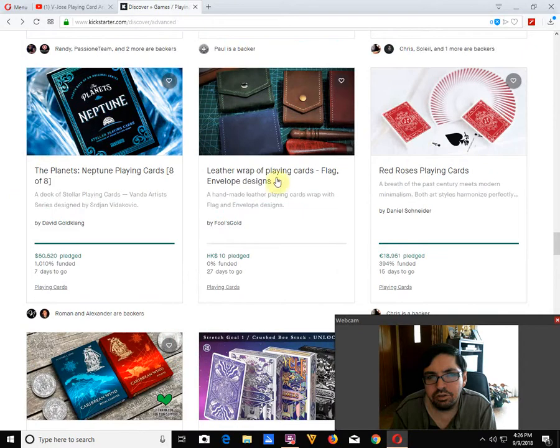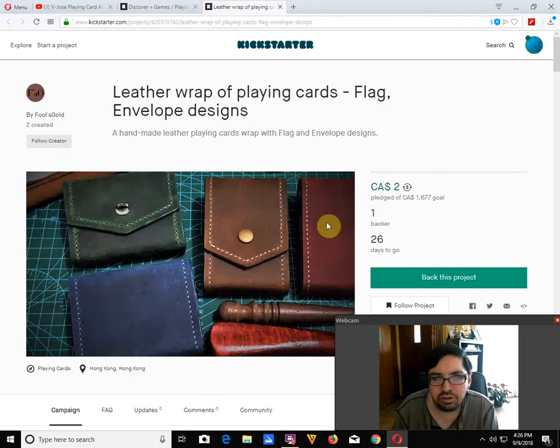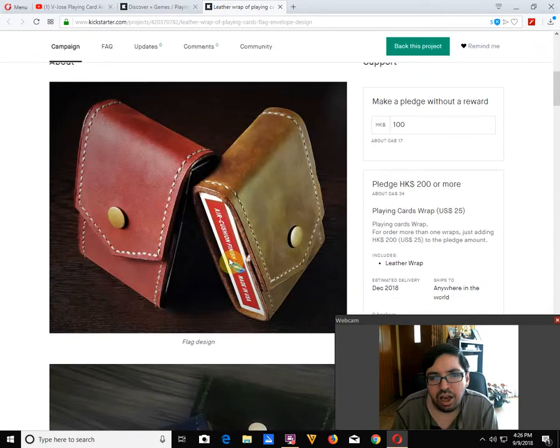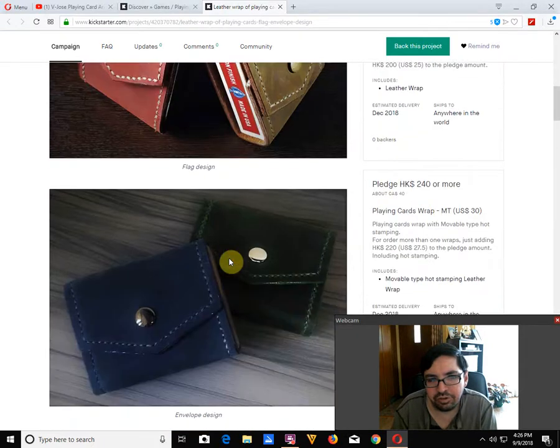Oh yeah, we'll talk about this. Why not? A leather wrap of playing cards, flag envelope designs by Fool's Gold. 0% funded. Wow, 27 days to go. Yeah, it's not gonna fund. First of all, they're not leather wraps. They're card clips or pouches, maybe, if you want the technical term. It's a leather thing that you wrap around your deck of cards to protect. That's basically a card clip.